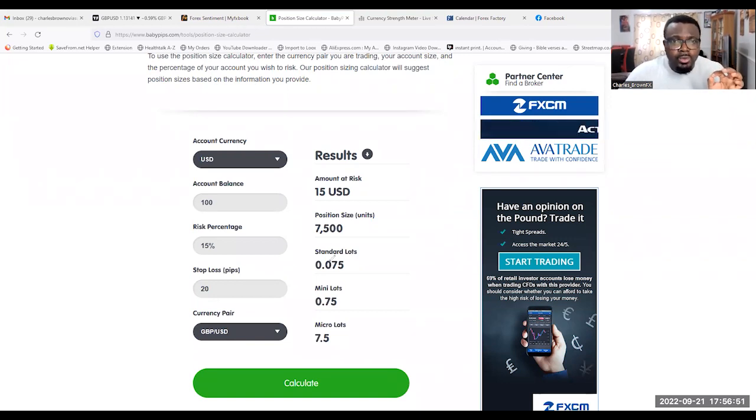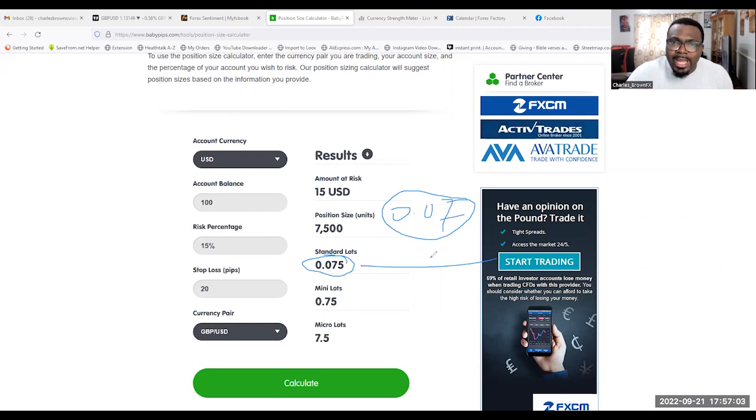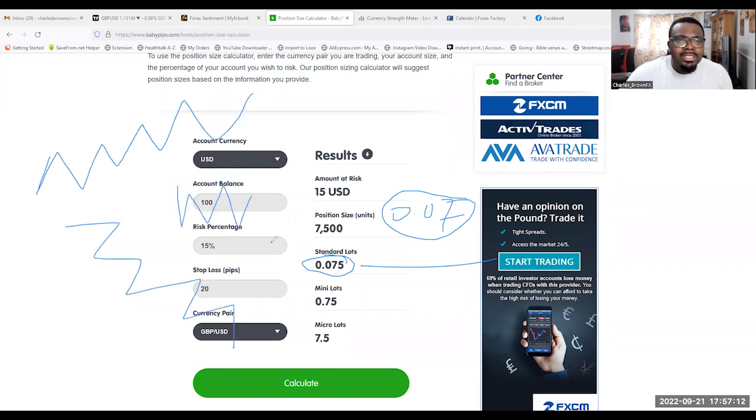So what you need to do is to learn how to disburse this lot size. Your lot size is 0.07. This is where the problem is. A lot of people just enter once. Once you enter once, because you don't know what market structure means, you don't know what the market is doing, you don't understand this, and then you get into a trade, hoping that the market is going to drop or buy. And what happened? You enter the entire lot size.